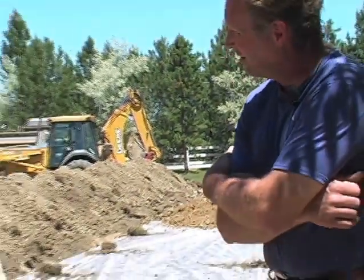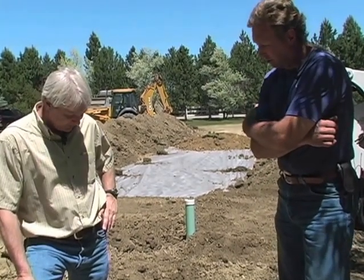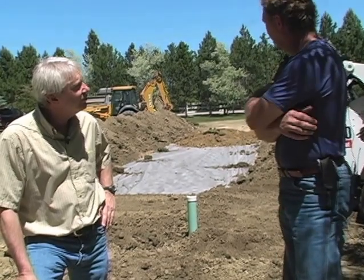There's nothing really simple about inspecting these or figuring out whether it's good enough to serve whoever's living in the house. Yeah, there's a lot of liability here, huh? Exactly. There's a lot of liability. There's a lot of stuff that's hidden on a septic, especially at the point when this one gets all backfilled.